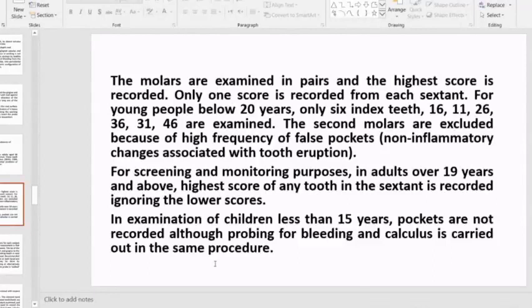The molars are examined in pairs and the highest score is recorded. It means if we have 4 surfaces to examine, with scores 1, 0, 2, 3, for example, only the highest score is recorded, not all the scores. Only 1 score is recorded for each sextant.